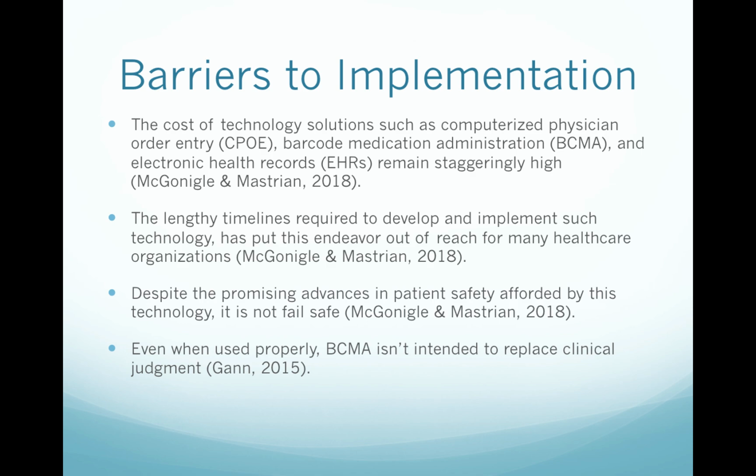If your patient is, let's just say, ordered metoprolol, but their heart rate is 50, just because you're able to scan the medication and administer it doesn't mean you should. Your best judgment needs to be used, and the doctor needs to be notified before you continue with that administration to see if it is appropriate for that patient.